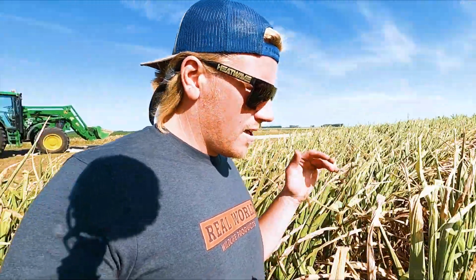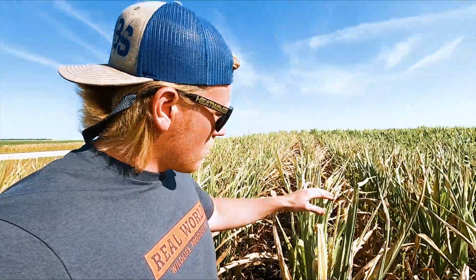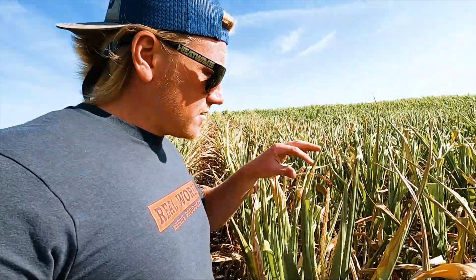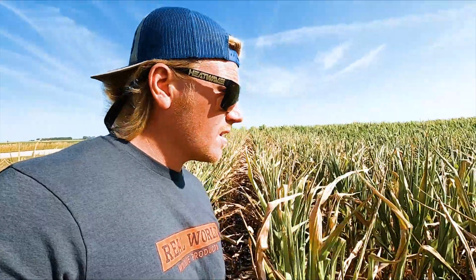Well, here's a true definition of irony. I am out here with our disc to work down some weeds that are growing in a belly in the center of the field because we couldn't plant it this spring because it was too wet. And now it has turned to a drought this summer, and this corn has tasseled at 4 feet tall. It won't do anything. And that's a lot of this field actually out here.